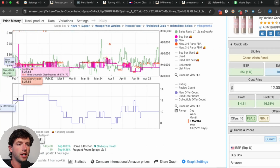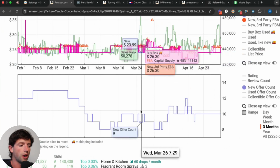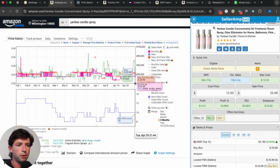And my favorite way to tell demand, guys, is actually going to be taking a look at the offer count movement. So the bottom Keepa chart as well, to make sure that there's good up and down movement. People are selling out, people are restocking, and then this actually is a proven listing right here. So we can see this is not bad at all right here. And that's a nice example of a winning product.